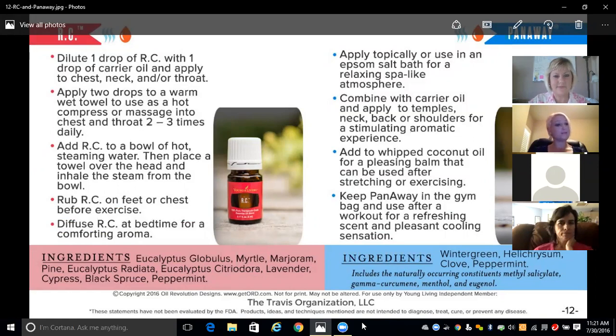Also, putting it in the diffuser is wonderful, or in a bowl of steamy water. Diffusing that at bedtime is great, comforting, and kind of clears up your head. You wake up in the morning feeling all refreshed.